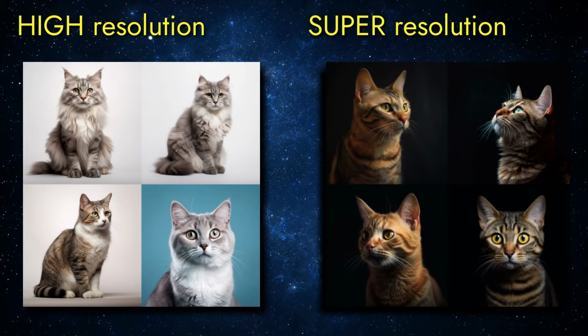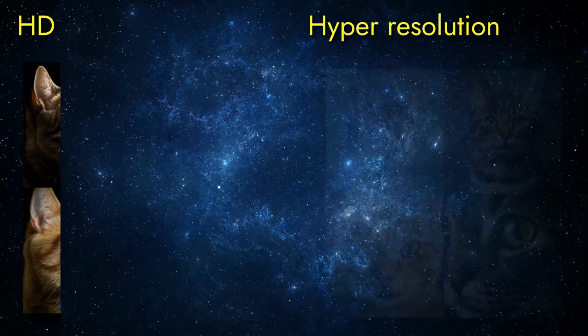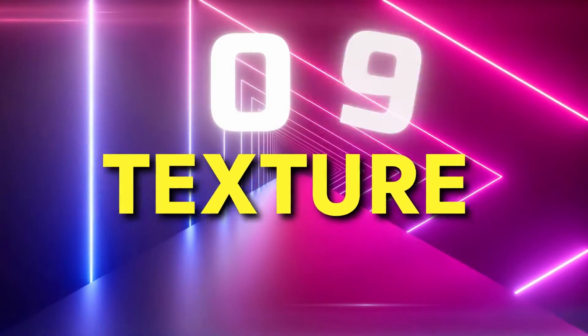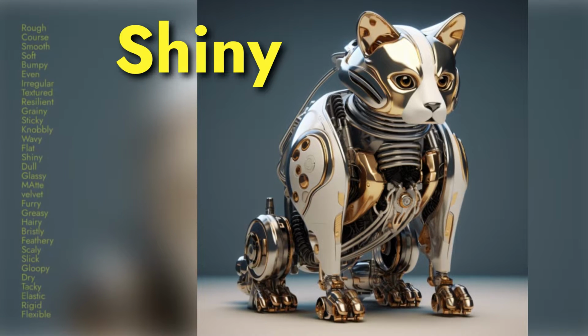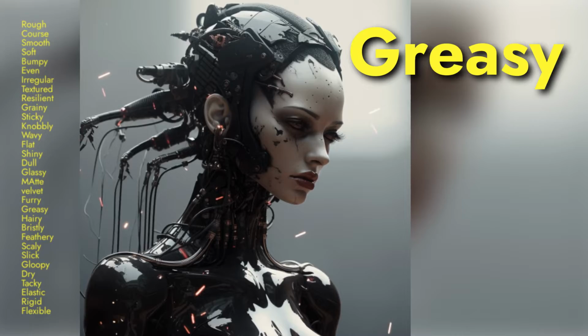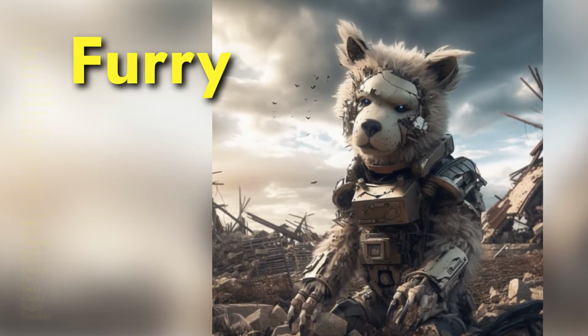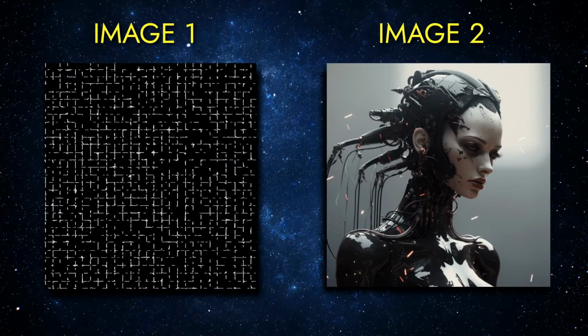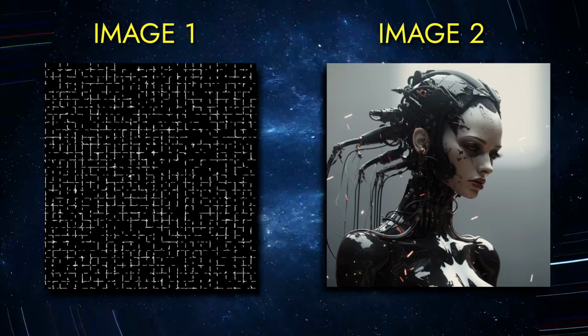Prompting for high resolution in your images won't give you more pixels, but it might give you more detail or change the look completely. If you're not describing texture, you're missing out on a powerful descriptor. And if describing the texture is too challenging, then use a picture of a texture. Textures can be found for free on several picture websites such as Pixabay. The pattern and colors of these images will be detected by the AI.